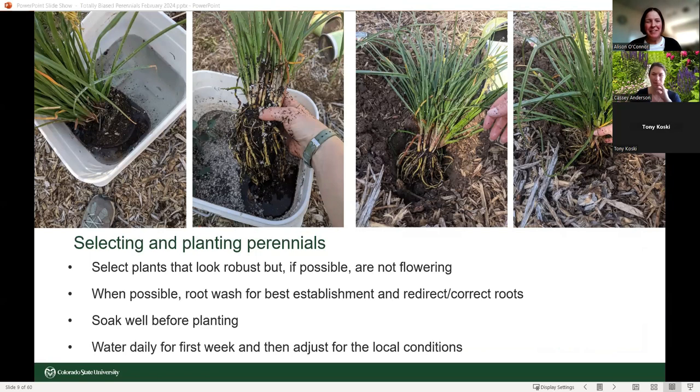So when you're selecting and planting perennials, you'll want to choose plants that are robust, but if at all possible, not flowering. Flowering takes a lot of energy for the plant. And so if you can cut off the flowers, it sounds terrible, but remove those flowers so that when you're planting, the resources go into root development, that is going to be better. You could root wash these plants if you want to. Just take a little bucket of water and root wash and then mess up the root system. Because these are herbaceous, the root system is easy to manipulate and tear apart, but you do want to make sure that these plants are not root bound.